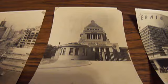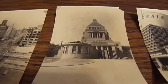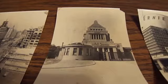Now, these were done in 1949. These pictures were taken when a naval officer was stationed over there. So these are some of his pictures that he had. That, isn't that a nice building? Love the architecture of everything.